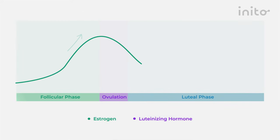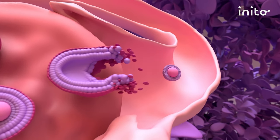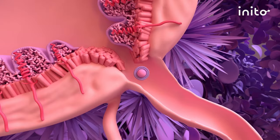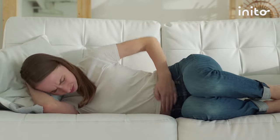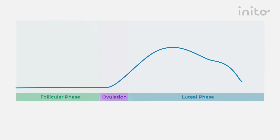The rise in estrogen during the first half of the cycle causes the brain to release luteinizing hormone, or LH. This hormone is responsible for triggering the release of the egg from the sac containing it. The egg starts to descend into the fallopian tube into the uterus. The fluid that gets released from the ruptured sac collects in the abdomen and can cause abdominal discomfort. Though the discomfort can be a dull pain that lasts up to 24 hours, it is a perfectly normal symptom of ovulation.